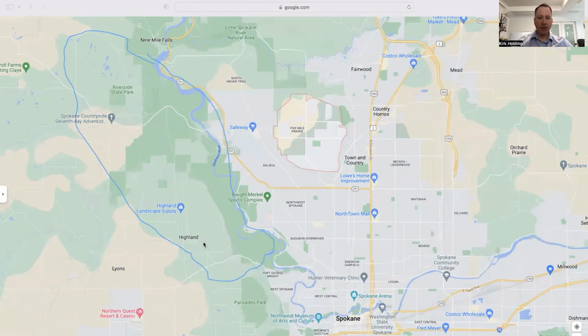And one of the nice trails you can hike is the Bowl and Pitcher area there, which has also got a bridge crossing and lots of walking trails. You can take your animals for walks and enjoy a picnic out there by the Spokane River.